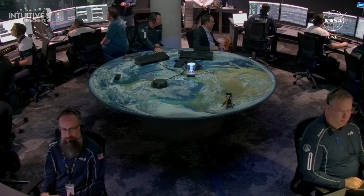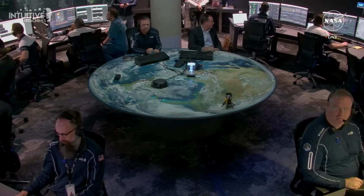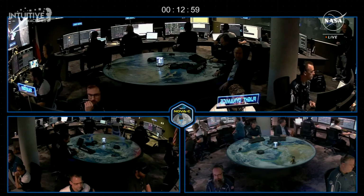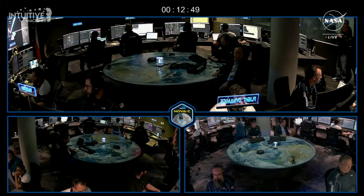Converging on burn attitude. Lander is getting into the correct attitude required. Feed line prep complete, both sides. Another call for feed line prep complete for liquid methane and liquid oxygen in preparation for this PDI burn. 15 seconds to exec mode. We're tracking a little less than a minute until the time of ignition for powered descent initiation. Settling.